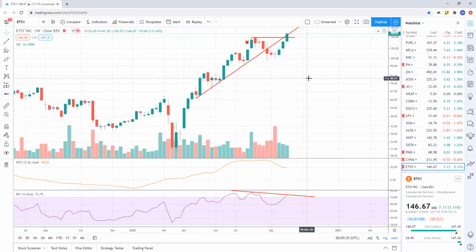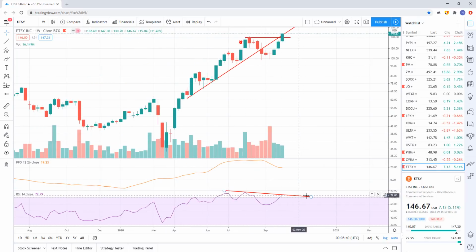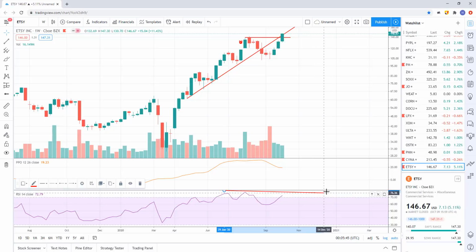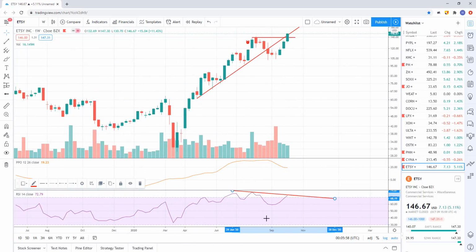Etsy, I put an alert on this one now. So Etsy has a possible negative divergence. It's not there yet. Well, it is there, but we want to see it confirmed. So here's the thing. The PPO, or this RSI line, is moving up. I want to see it turn down and make a peak, make a top right there on the RSI. And if it does it soon, then we'll have negative divergence intact. Because you can see here, we made a new higher price on Etsy, just a slightly higher price, on a lower peak on the RSI.